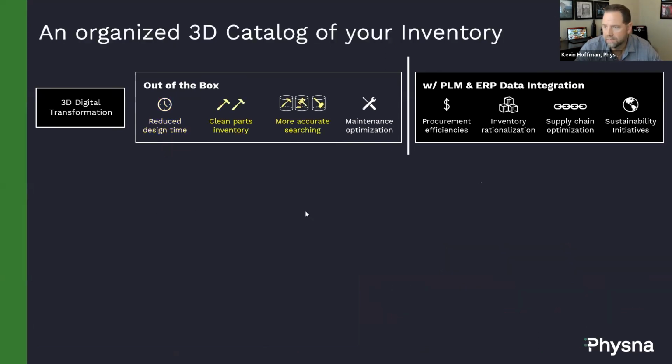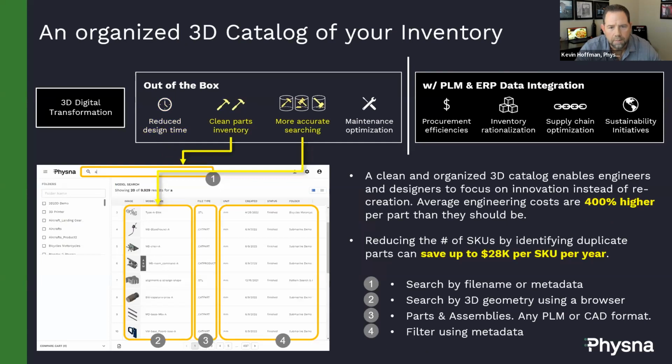The next one is the clean parts inventory. I'd like to think everybody would agree that a clean and organized 3D catalog enables engineers and designers to focus on innovation instead of recreation. But if you can reduce the number of SKUs by identifying duplicate parts, you're looking at a savings of up to about $28,000 per SKU. So you can see a tremendous amount of ROI just with one SKU.